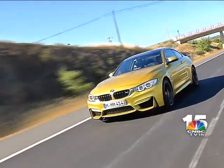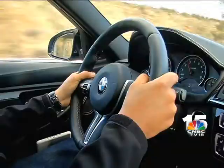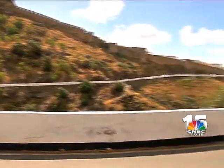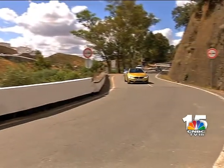The S55 engine that powers the M3 and the M4 has about as much in common with the 3 Series straight 6 as our new Prime Minister-elect to his rivals.